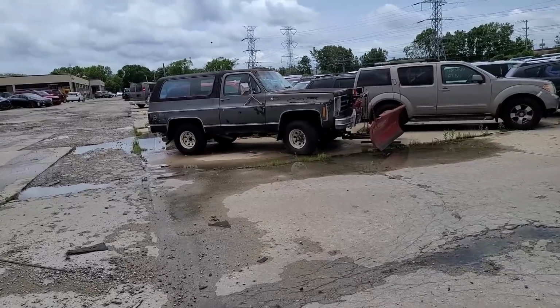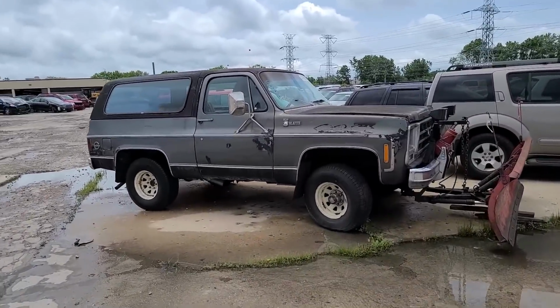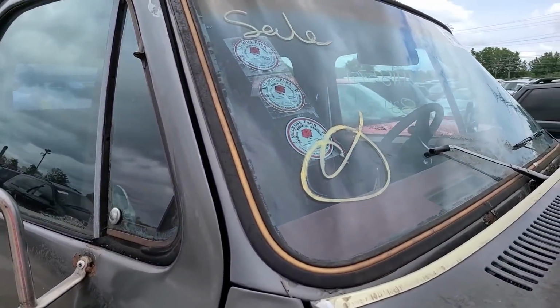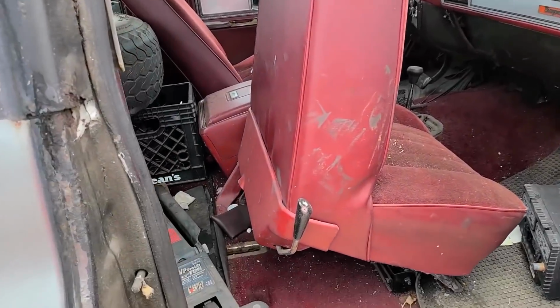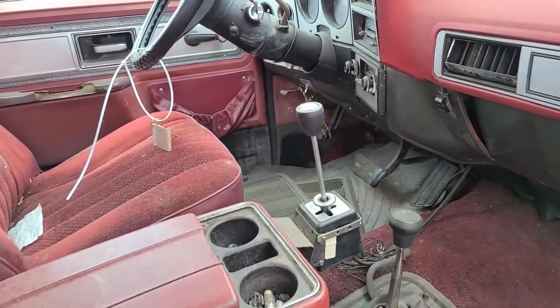No way, a K5 Blazer with a plow. This thing has been working up until recently. That is awesome. This is so cool. Let's see here. Melrose Park, yeah, 2021. Someone's been rocking this thing forever and putting it to work. The jack in there, nice. Oh, this is beautiful. I love it.